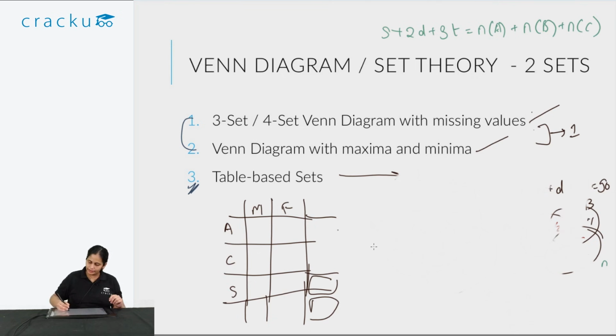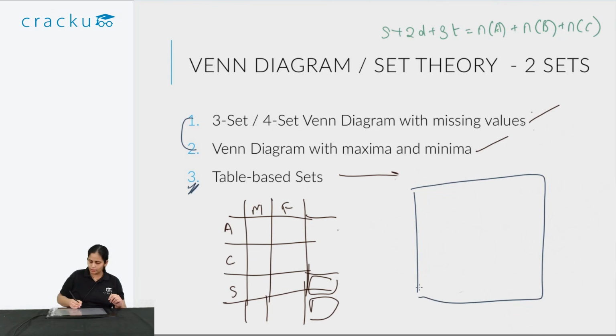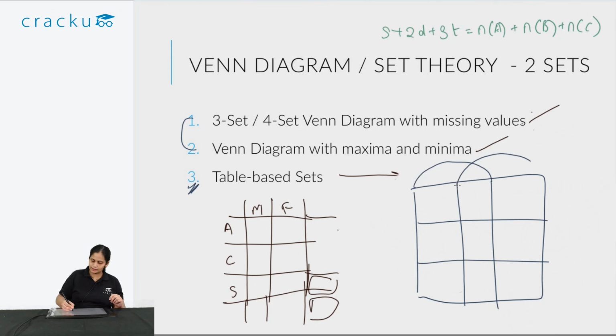There's just a small trick involved in how to represent that part. Basically, you draw a 3 by 3 grid like this. Then you say this is one set, this is one set, this is one set, this is one set. So this is set A, this is set B, this is set C, this is set D. I'll draw the boundary so that you know what is set A. So this green part is set A.